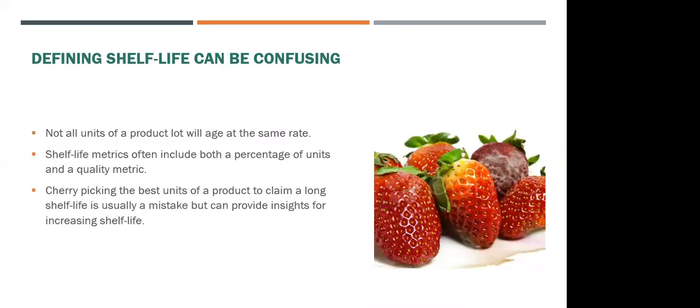One of the problems in assessing shelf life is that not all units of a product will age at the same rate. You take a basket of strawberries, like the little picture here, they don't all get moldy at the same time. You have a few cases of a chilled juice beverage in fiber cartons, or milk cartons, if you prefer, and pinholes that allow oxygen in can cause vitamin C degradation at various rates. So some of them will meet the label claim and some percentage will not at the supposed end of shelf life.